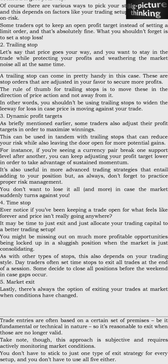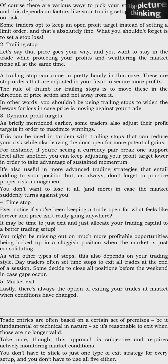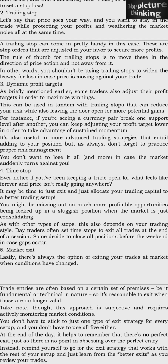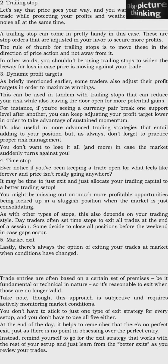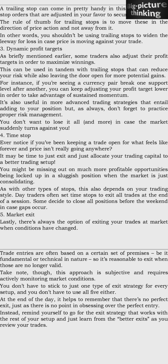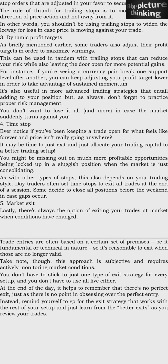4. Time stop. Ever notice if you've been keeping a trade open for what feels like forever and price isn't really going anywhere? It may be time to just exit and allocate your trading capital to a better trading setup. You might be missing out on much more profitable opportunities being locked up in a sluggish position when the market is just consolidating. As with other types of stops, this also depends on your trading style. Day traders often set time stops to exit all trades at the end of a session. Some decide to close all positions before the weekend in case gaps occur.